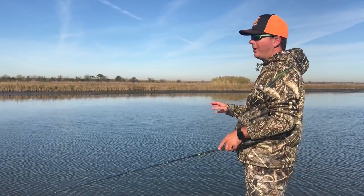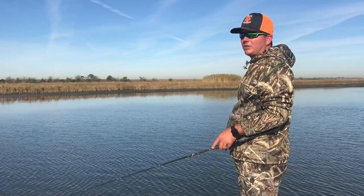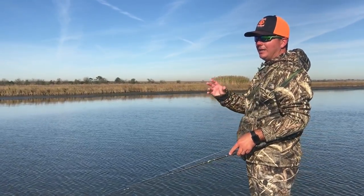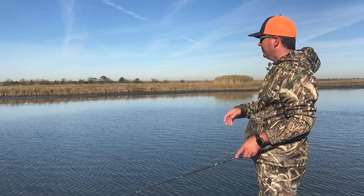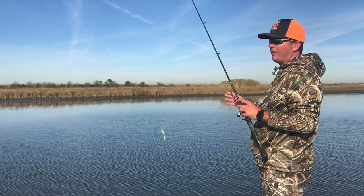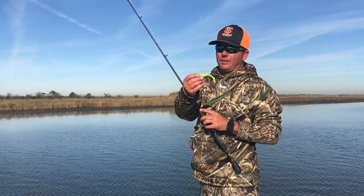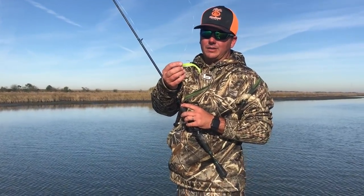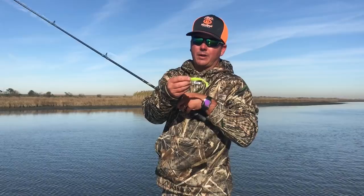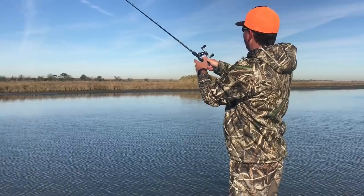What causes the low water when you get the mud on the banks like you see right here? It's the west winds, northwest winds. It's going to drive the water out of Lake Pontchartrain into Lake Borgne and out to the Gulf. And typically when that happens, it's going to dingy up the water a good bit. We've had really clean water conditions, and then this comes through and it made it stained. So we've been using clear colors before the front. Now I'm gonna go into more of my brighter colors that I have confidence in the more stained water.